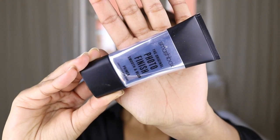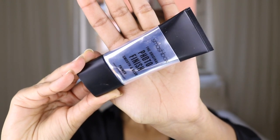All the foundations that I love to wear are actually very full coverage and very cakey. If this is high coverage and also lightweight and doesn't feel like cake, it will be just magic to me. For primer, I'm using my favorite Smashbox, the original photo finish smooth and blur primer. And I have already done my brows, as you guys can see, and I have already moisturized my face.